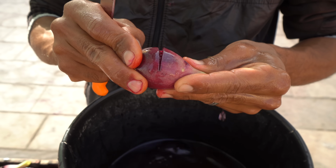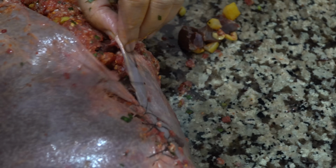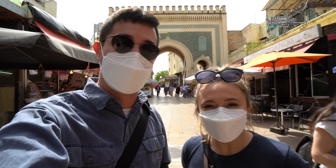So we're going to have a food tour this afternoon, and then this evening we're going to go to a riad, which is a traditional Moroccan hotel, and have a very special dinner. So it's going to be a really great day.